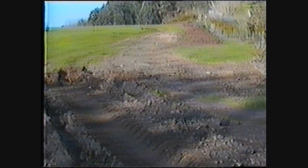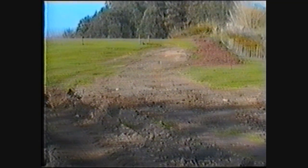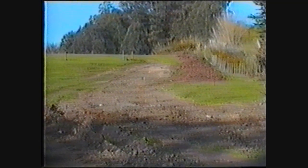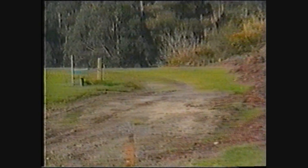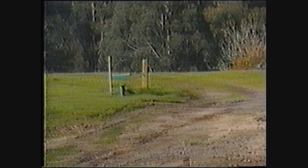Right, we're back at what we call Addison Street. And this is September of 2000. The fence is going to be shifted out 5 metres. We had this mulch shifted in, leaves shifted onto the site in preparation for what we're going to do.